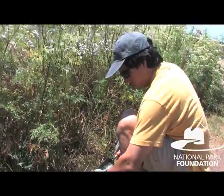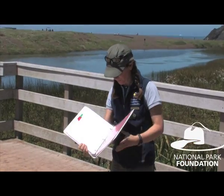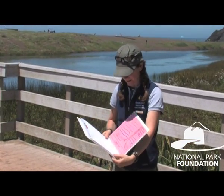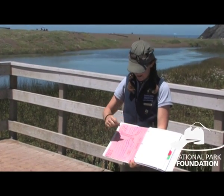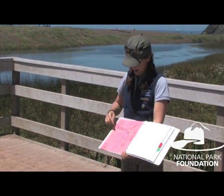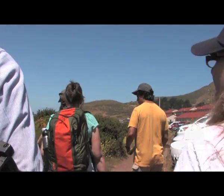We have this stewardship folder which has a map of where we can pull plants. So put it this way. We have the road over there, and then here's the bridge right here. So we have some exotic plants here. We have a patch of poison oak right there.